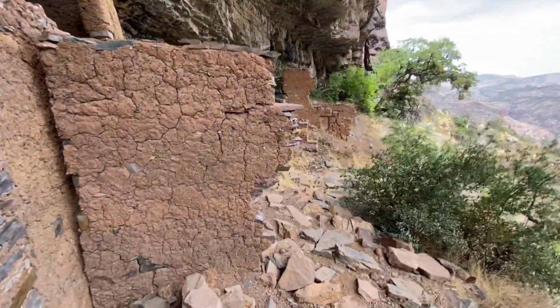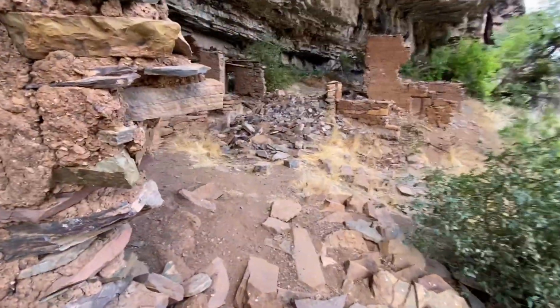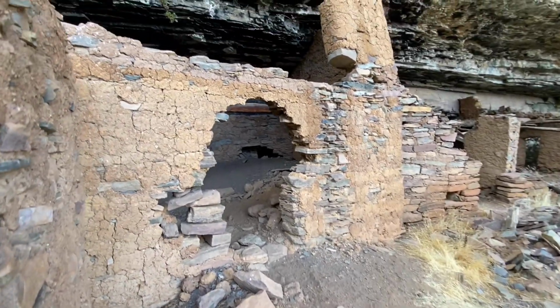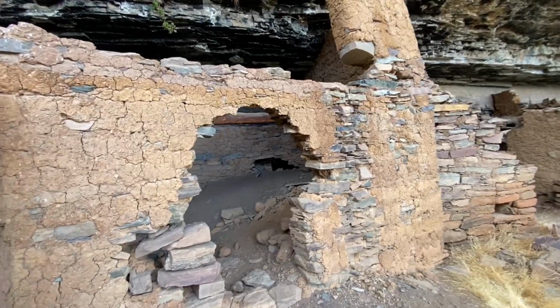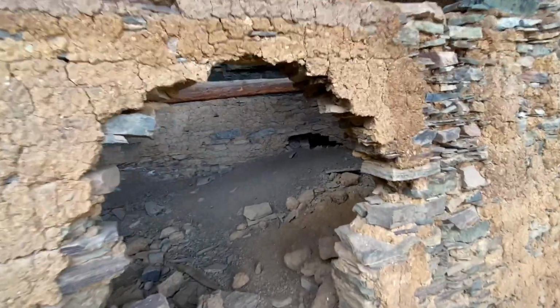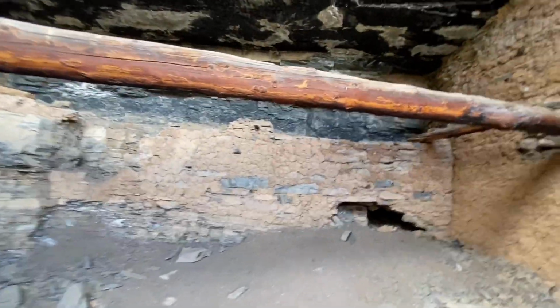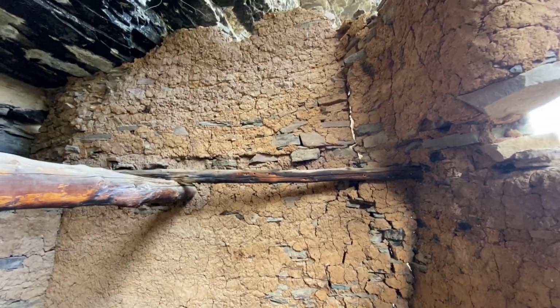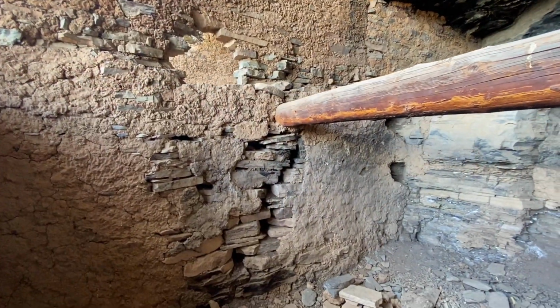Going on to the next room after that big room right there. More walls. What do we got here? Oh, wow. Look at that thing. At least I can stand up going through this one. Oh, I got a beam in here too, Kel. A couple of them. Wow. Gorgeous.